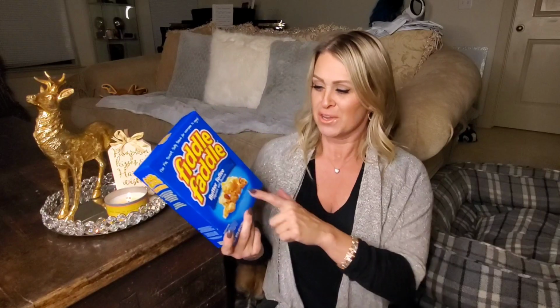Looks really good. All right, and I picked this up, this Fiddle Faddle. It's funny because I used to buy this all the time when I was younger. I used to ride my bike over to the store, and I loved this stuff. So it brought back a lot of memories when I was younger.